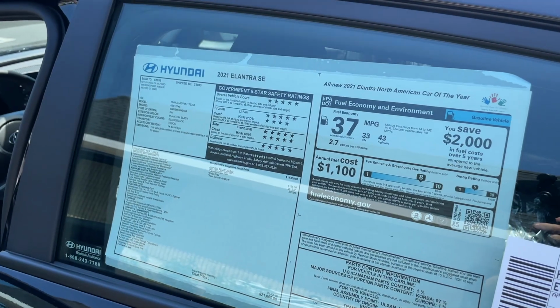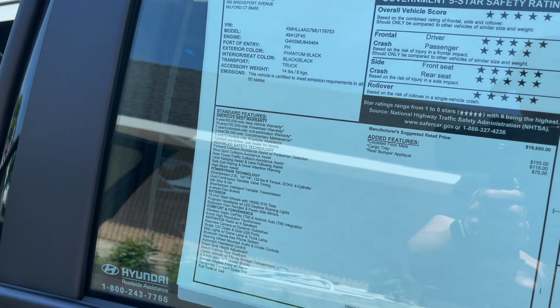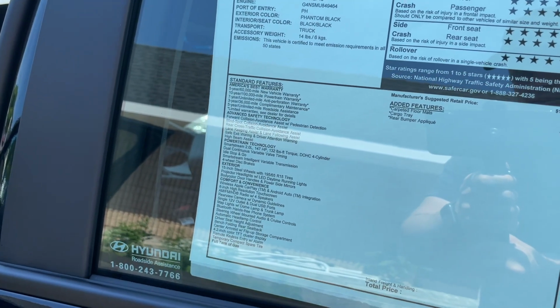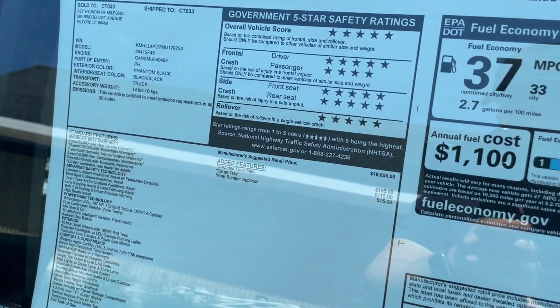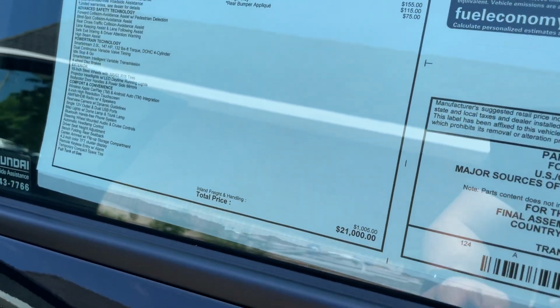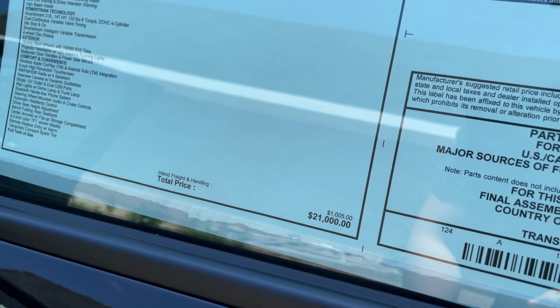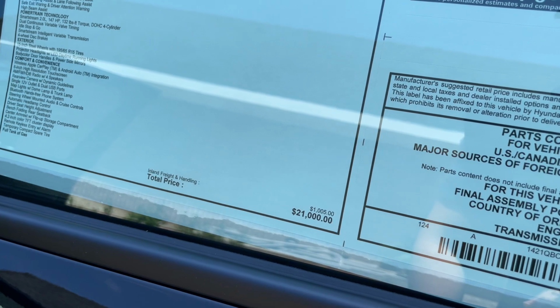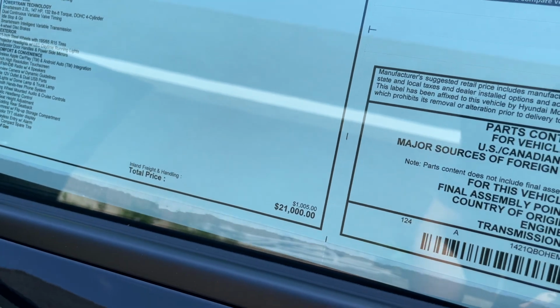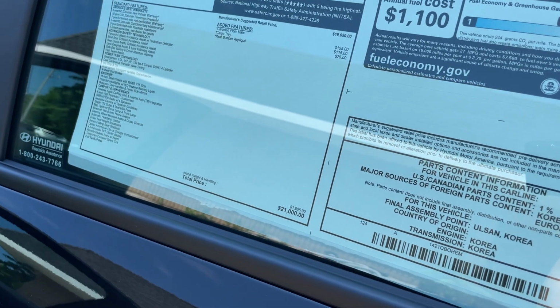Here is a MSRP sticker for this 2021 Elantra. And if you guys are interested in the standard features this one has, just go ahead and pause the video. The price on this one is $19,650, but with destination it's $21,000. And I've noticed that the handling and destination charges are actually a little bit expensive right now. I'm not exactly sure because of COVID, but yeah, definitely very expensive for a small car like this one.